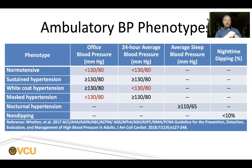White coat hypertension, which you're probably a little bit more familiar with, is when a patient has an elevated office blood pressure, but they tell you frequently that if they check their blood pressure at home or with a friend's monitor or at the local community pharmacy, it's normal. The only real way to discern sustained and white coat hypertension is to do the 24-hour ambulatory blood pressure monitoring. In this instance of white coat hypertension, you have an elevated office blood pressure, but the 24-hour average blood pressure with ABPM is less than 130/80, or normal. In those patients, we typically at this time do not treat with medication, but use more lifestyle-type approaches.